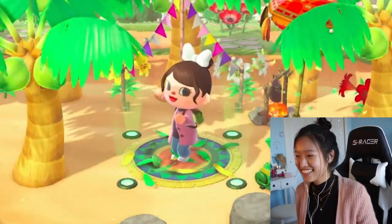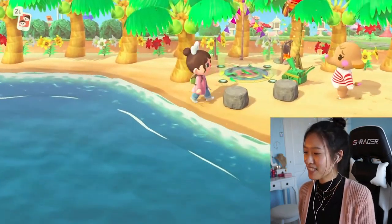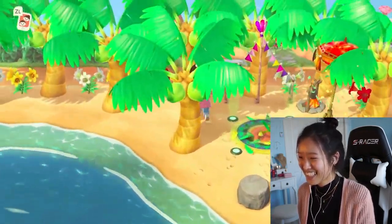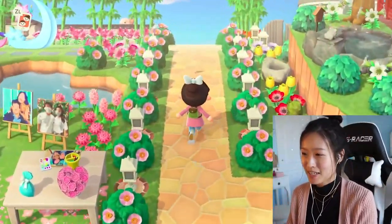Yeah! It's so cute! That is each side. Now I have to figure out a way to get out. Going over here, let's go past the stairs for now.